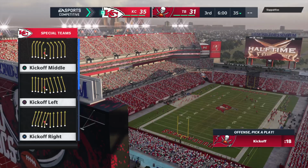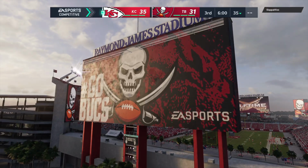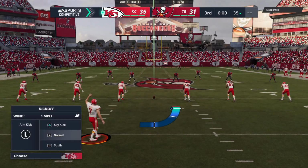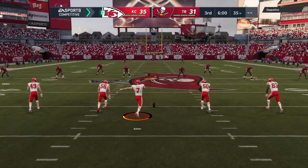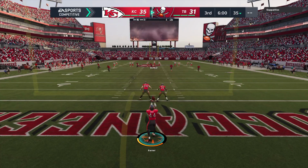All right, Coach, thank you, and we welcome everyone back for quarter number 3. Harrison Butker to kick off for Kansas City. Both these offenses have been in fine form. What will the second half bring us as we are underway in quarter 3?